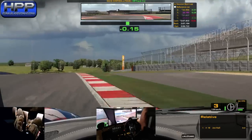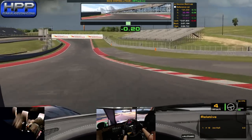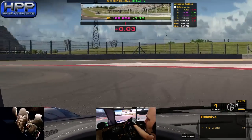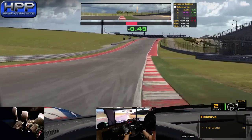Because for me, I always like having a better exit than I do entry. Like, just much rather get out of the corner faster than enter the corner fast, especially in a car like this, which really doesn't like to go into corners fast, but it does like to come out of corners fast.